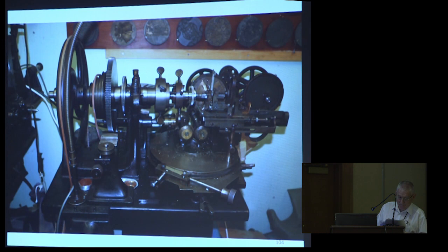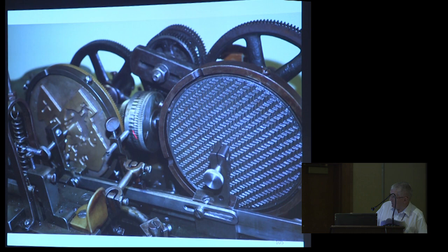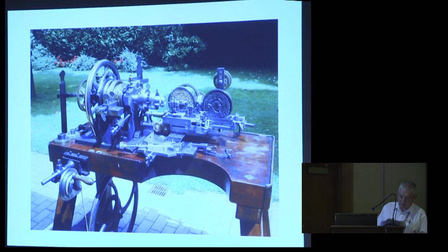Some machines have the facility to use two master patterns. This is a Brohen, an American machine, one for the foreground and one for the background. That could be a background pattern, and that's the foreground pattern. You've also got the râteaux in the middle. And the ultimate machine is this Woodbed Leonhard.